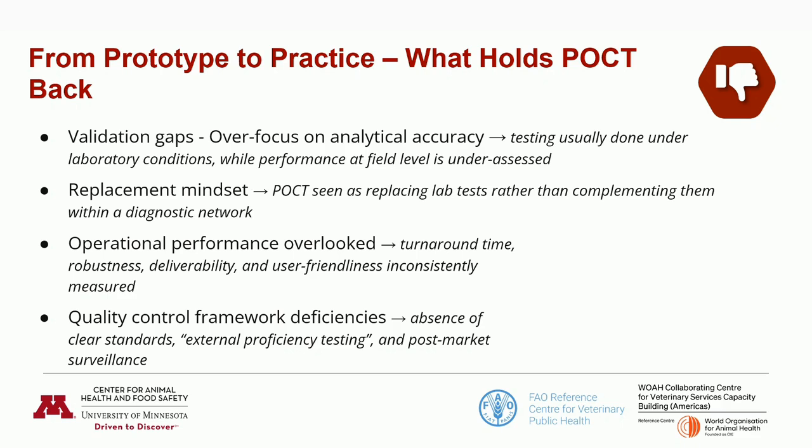Replacement mindset, I don't know, hopefully that makes sense. It's truly the justification that most of these reports come up with: the idea of point-of-care tests to replace traditional platforms. And I don't think that should be the goal. I think we need to think about how we complement current diagnostic algorithms in a way that would make them more robust, more versatile, but still we need to rely heavily on those traditional platforms.